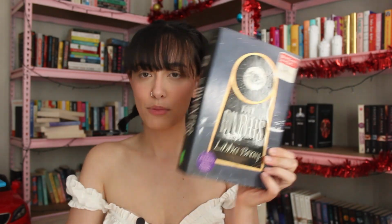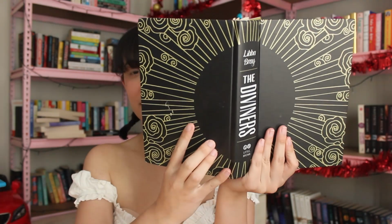Okay, so starting with the Diviners books, mine do not match each other. So this is the first book. Yes, it still has a clearance sticker on it. This is a great cover. It's great, it represents the book, and underneath the dust jacket it has this really cool design that looks like this. Love it. Great work for the first book.